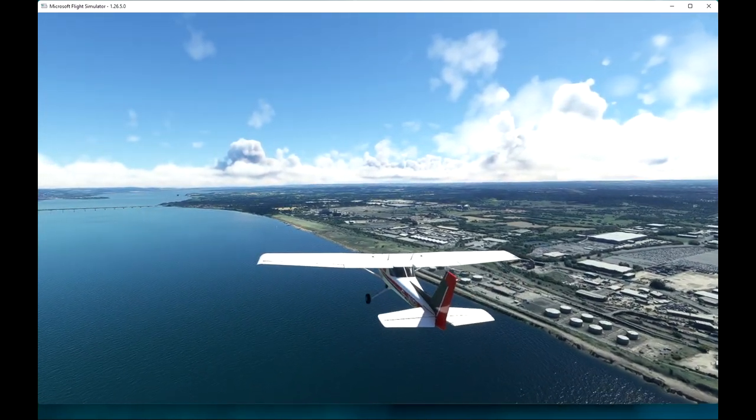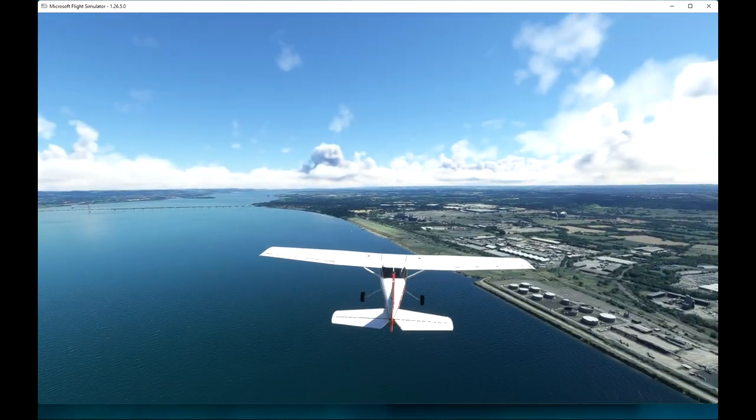You should be able to see directly in front of us now, there's the power station.